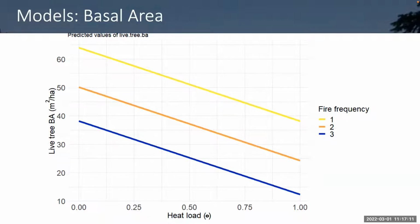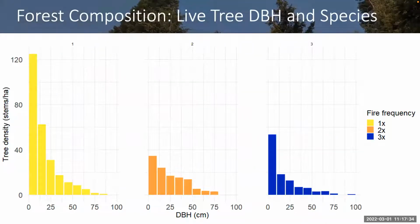And across heat load, which was an important biophysical variable, 0 represents an area that has less solar radiation. It's like less steep, maybe a north-facing aspect. And then that one is those steep southwest-facing aspects. And this is the tree density, so diameter distribution across them. You can see that of that basal area, a lot of it is in those small trees, the 0 to 10. And so there are a lot of small trees across all three, but there's, I'd say, more of those higher DBH, diameter at breast height, trees in the reburns a little.